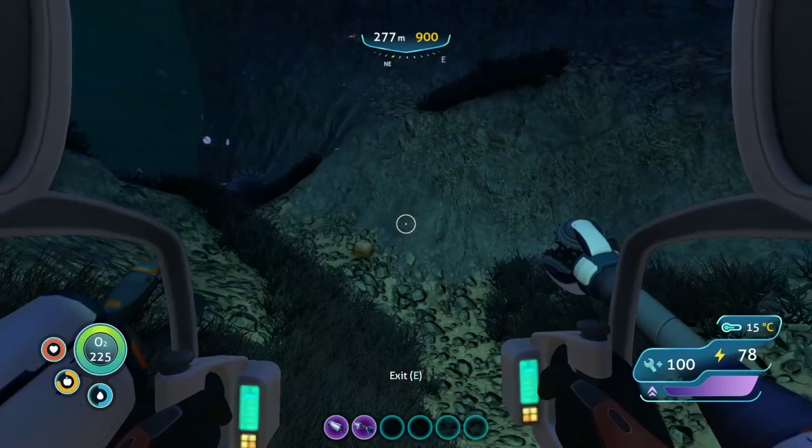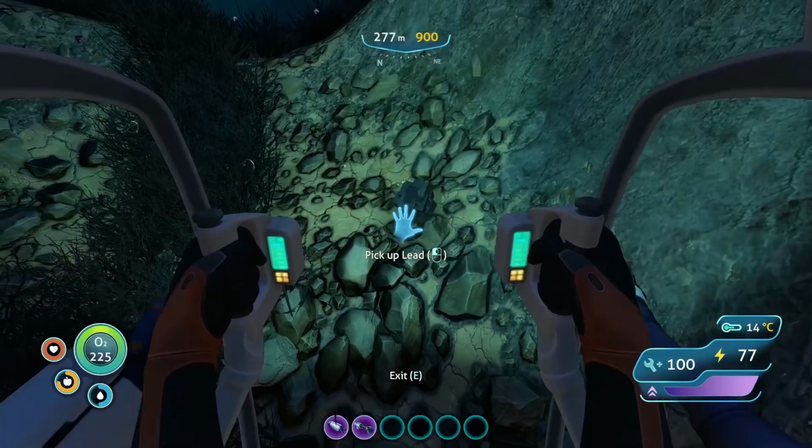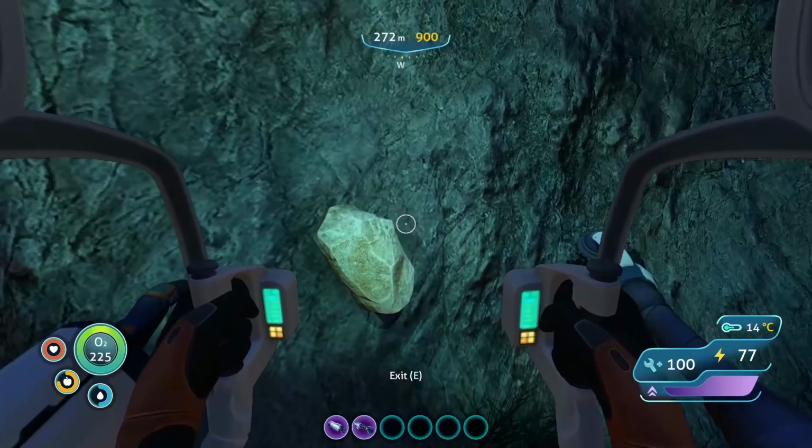Let's try the drill this time. And it won't pick it up. Okay, so it only picks up when we're breaking down big pieces. Let's try that again. Yep. All right, so that's how that goes.